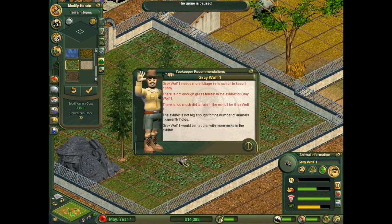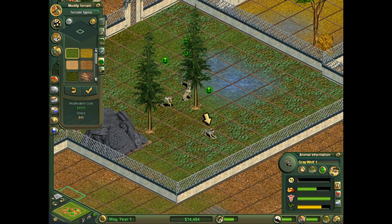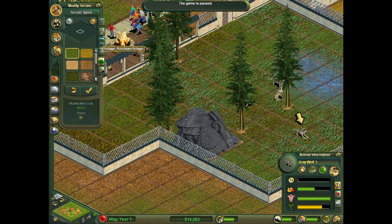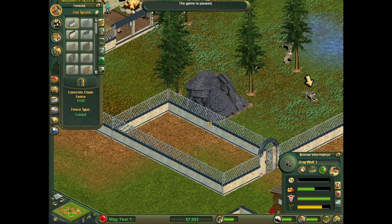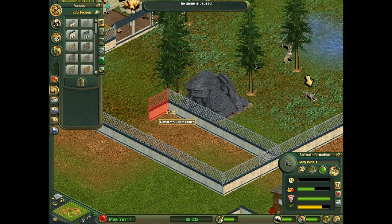And then not enough grass. Yeah, grass. So back row of what was once dirt. Alright. The exhibit is still not big enough. I don't believe it. But I guess I have to. Alright. So this is it. This is it. I'm final. Putting my foot down. Come on, wolves.